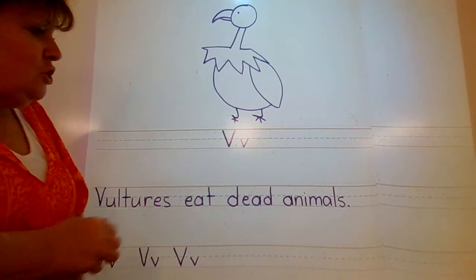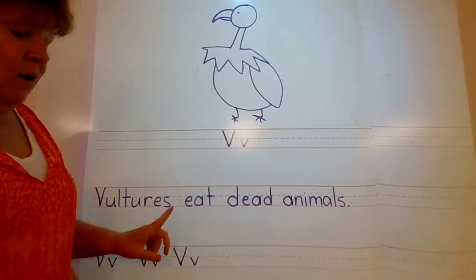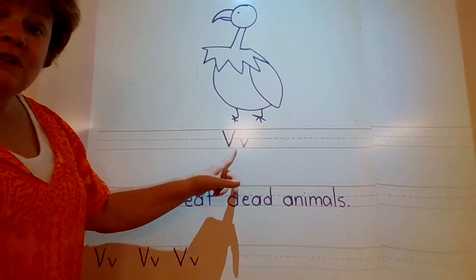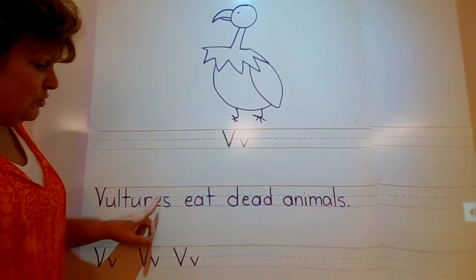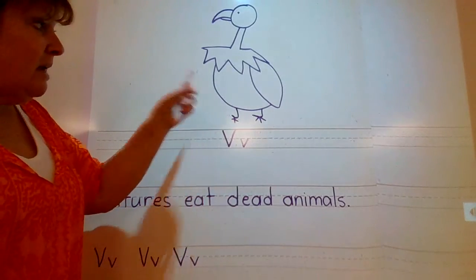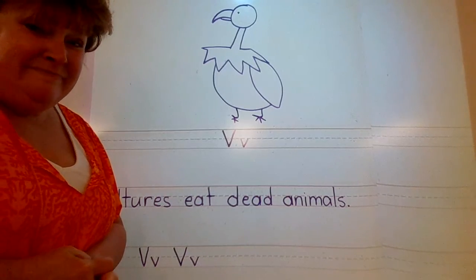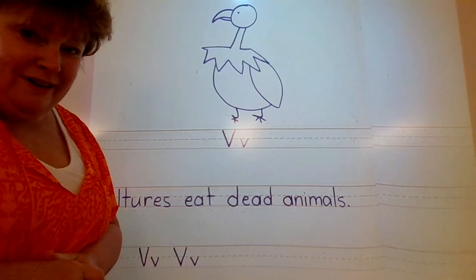So let's check to make sure that our picture and our words match. So I made my vulture. Vulture starts with V, which says V, and this is my sentence. Vultures eat dead animals. So did I make a vulture? Yes. Now, I am not going to draw a dead animal. Yuck. If you want to do that, go for it.